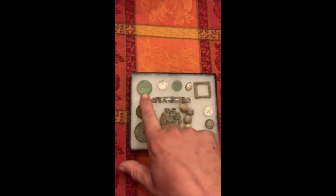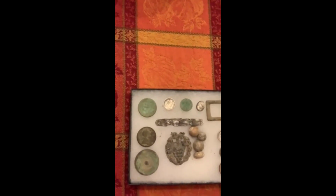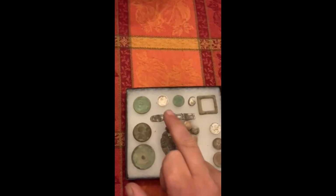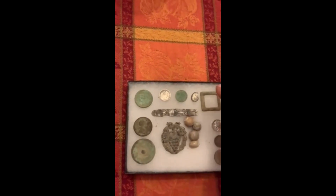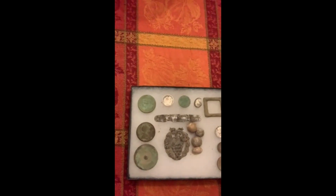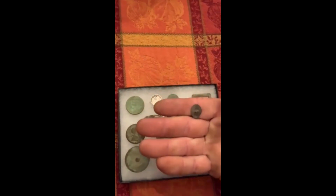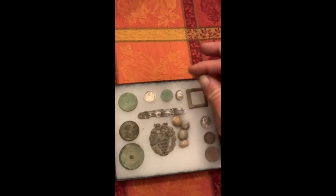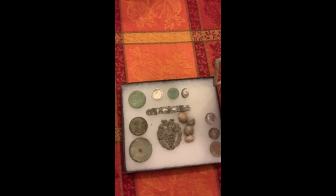Start with the 1846 large cent, 1910 barber dime, regular modern wheat penny, not sure what year it is, silver cufflink piece, broken but still a good neat find. Part of a tack buckle.